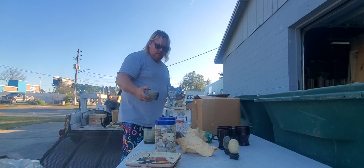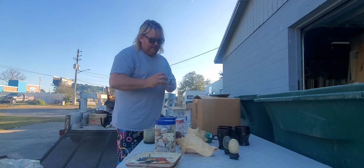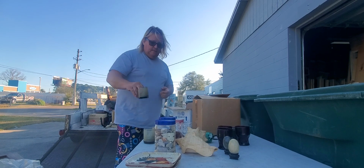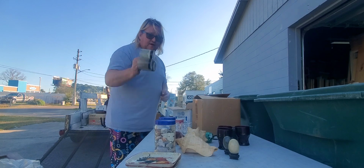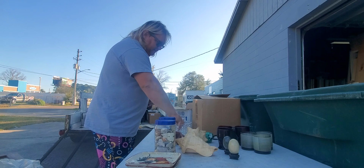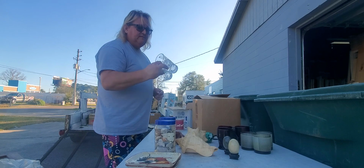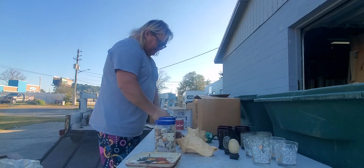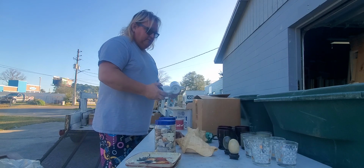So here we go. We got 3 Carrier glasses, and I believe this is the air conditioning company Carrier. This is interesting because this is a promotional sales item. And then I have 4 of these glasses here, which are from the 70s. I might put $3 on them if they don't sell the first time I take them out. I'm gonna chunk them.